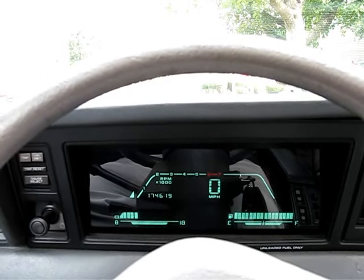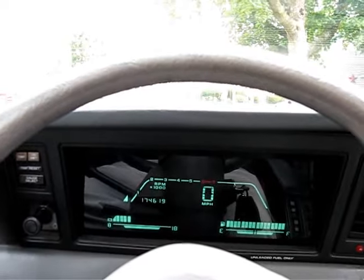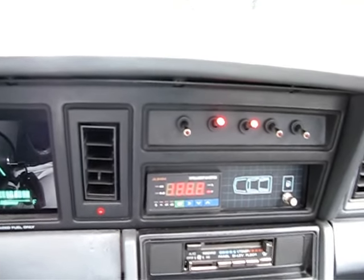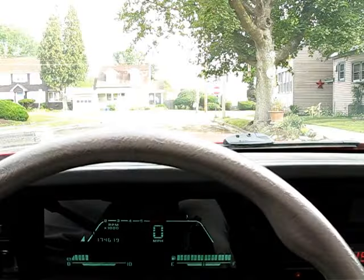Okay, so as we leave for our trip, we're at 174.619 on the odometer. I have reset the trip. Hopefully I'll remember to check that before I shut the car off. The GLD-404 has been zeroed out. We're at 197 starting pack voltage. Here we go.